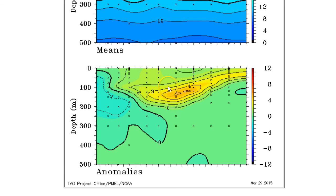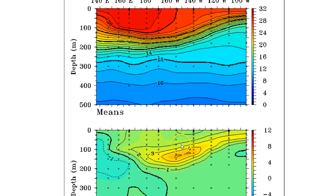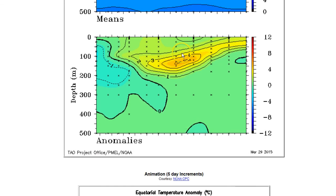A large pool of nearly 5 degree above normal water temperatures at about 150 meters and down about due south of Hawaii on the equator. This is a large Kelvin wave, and notice these 3-degree anomalies already working their way into the Galapagos. This is what is driving the warm water that's building up along the coast of Peru and South America.